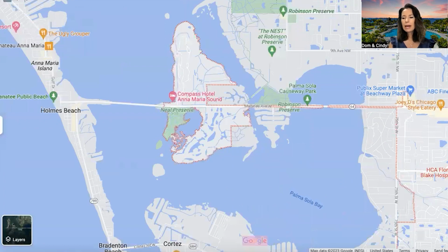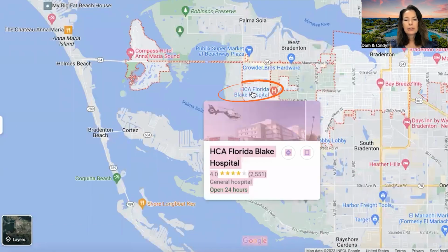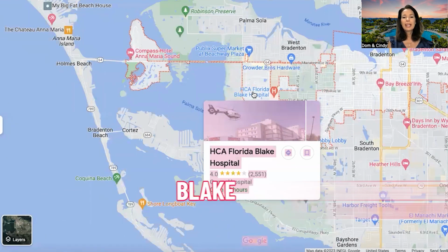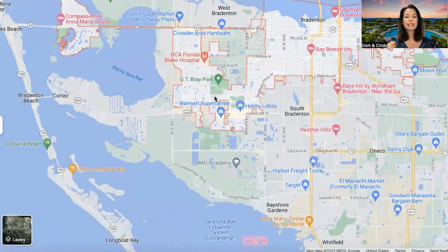Now, as we come back to inland, the inlands here, here is Blake Hospital. I mentioned that. It's a smaller hospital than Manatee Memorial, but again, it's great to have 3 hospitals in the area: Lakewood Ranch, Manatee Memorial, and Blake Hospital. So all in the area. And of course, there's a lot of emergency care places as well, but those are the main hospitals.